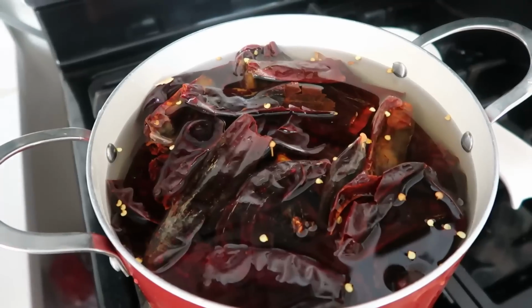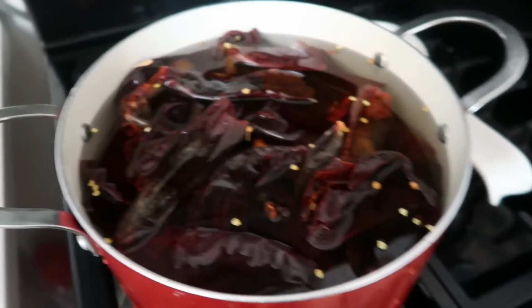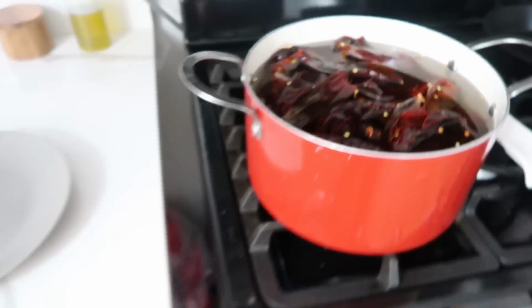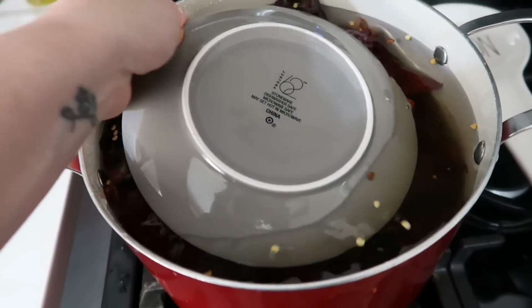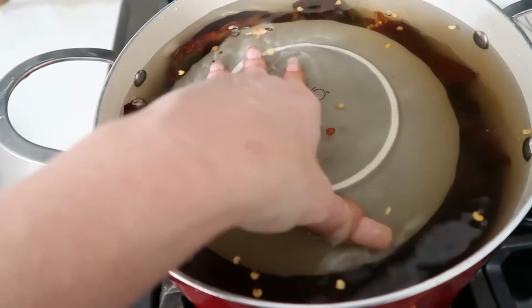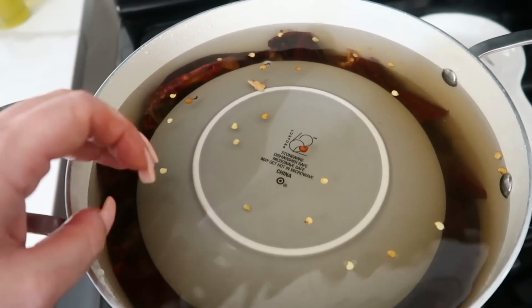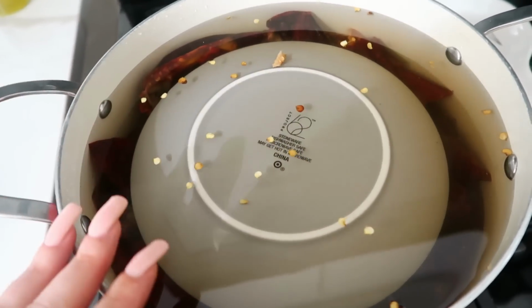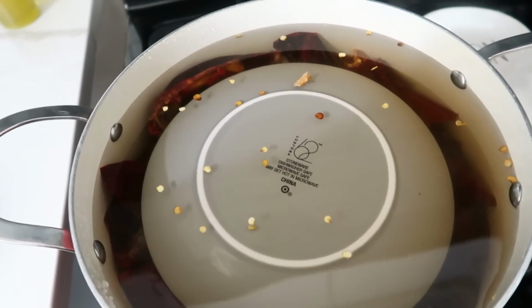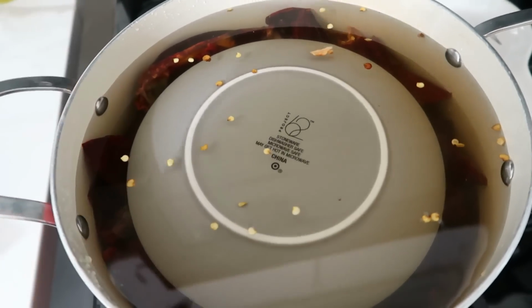That's it. So here is our water filled up, and then what I do is I get a plate and I just drop the plate in there to make sure everything stays down. Right now they'll stay because they're still dry, but once they start to fatten up, they're going to start to rise. So just keep an eye on it, but it takes some time. I used to heat this up, and like I said, we tried a different way and it made no difference. So we're just going to leave it like this.